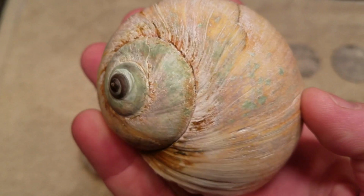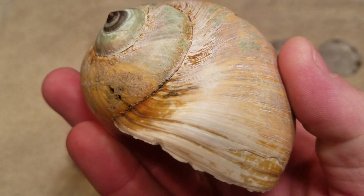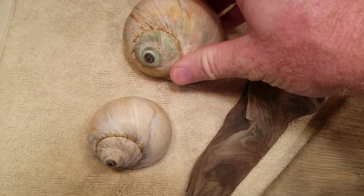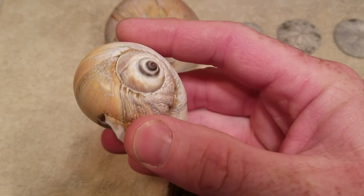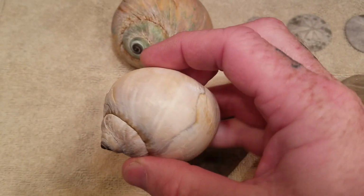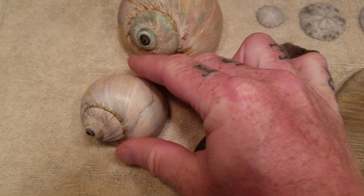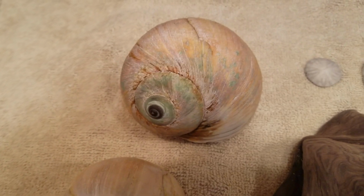And look at the color in it. The greens and yellows and oranges. That's a gorgeous shell. And then we collected this one too, which is also probably bigger than the ones we find in Jersey. But that one is just a massive find.